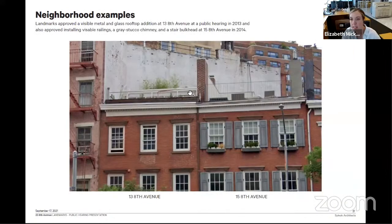And then something else we'd like to present is in 2013 and 2014, Landmarks approved two visible roof extensions. So on the left, you have the installed visible railings and the pop-up in the back, which we believe was painted white to blend in with the white of the building behind it. And on the right is also the gray chimney and stair bulkhead that are visible that were also approved.